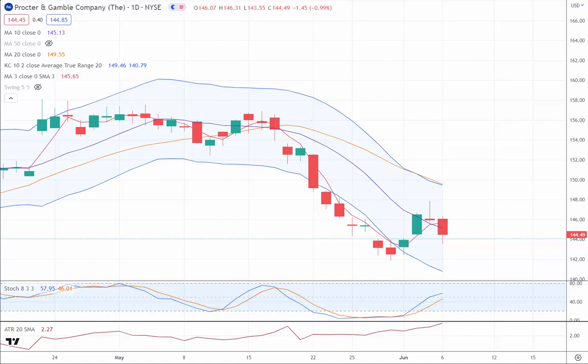The market's closed, and we've got a fantastic bearish continuation trade to look at this afternoon on Procter & Gamble, symbol PG, which has had a terrible stretch for PG shareholders over the last few weeks, as the stock has managed to do nothing but fall since starting back on May 15th when it peaked before heading lower, burying beneath the lower Keltner channel. That's the lower blue line on the chart here, before failing to rally.